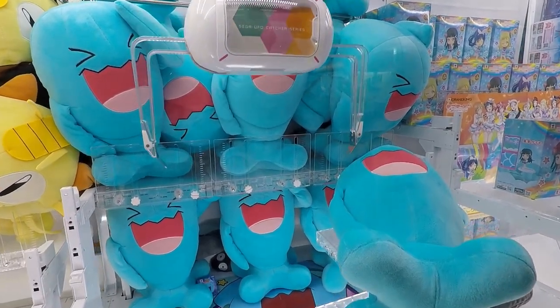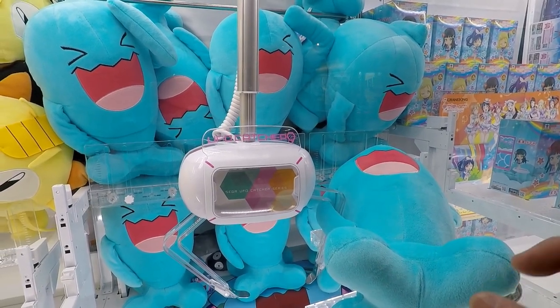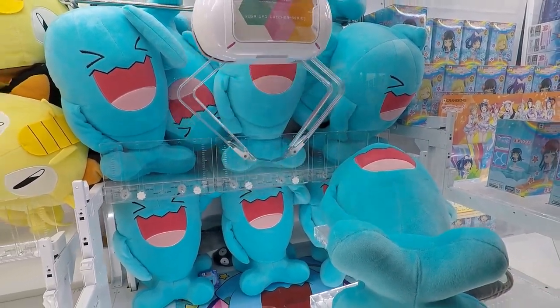The armpit. Oh, that was pretty good. That was good. Yes. Ooh. It just needs to pull it just a tiny bit. Just give us a little bit here. Just a little bit. What? Did it move it? No.